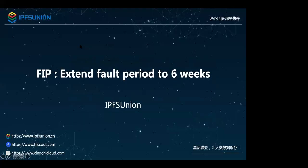Okay. So I think maybe some of you have already looked over the FIP draft we posted on GitHub. It's about the extension for the period of sectors from 2 weeks to a prolonged 6 weeks. The reason why we brought up this proposal is because currently we are facing a huge change in the policies regarding mining activities undertaken in mainland China. Because on September 24th, 11 departments of the Chinese government jointly issued a notice of rectification of virtual currency mining within the territory of China.